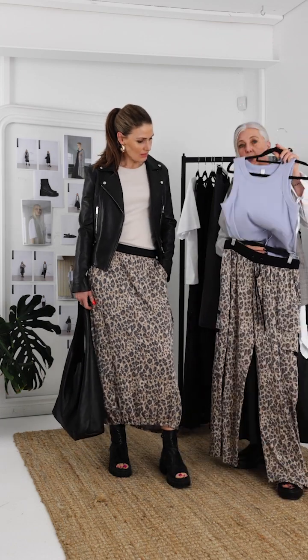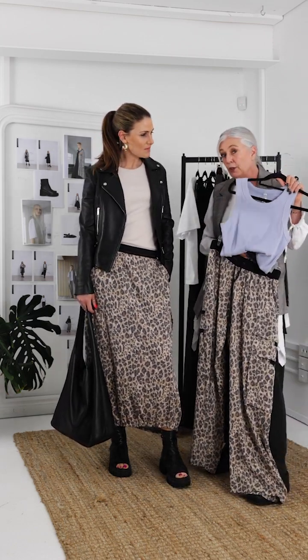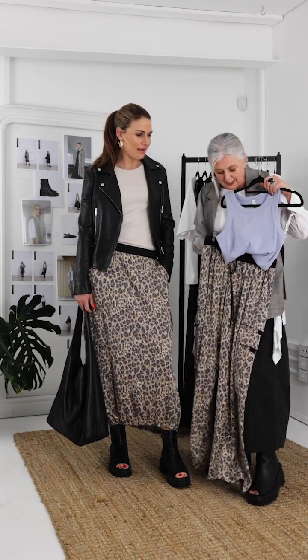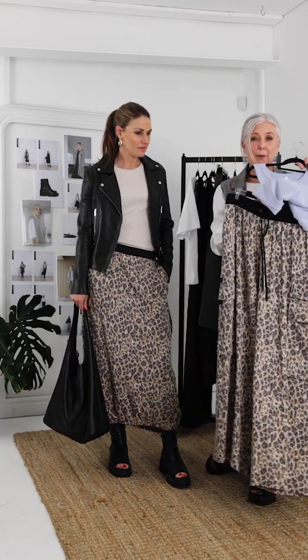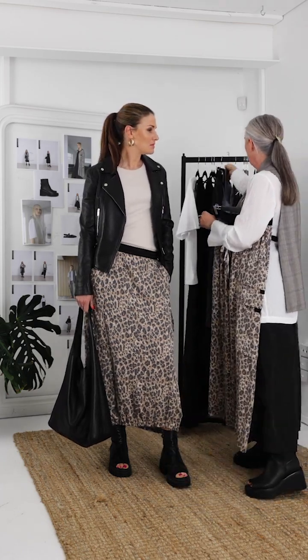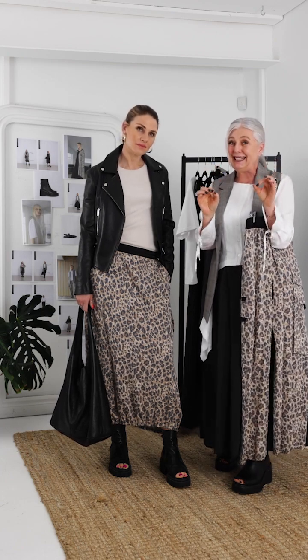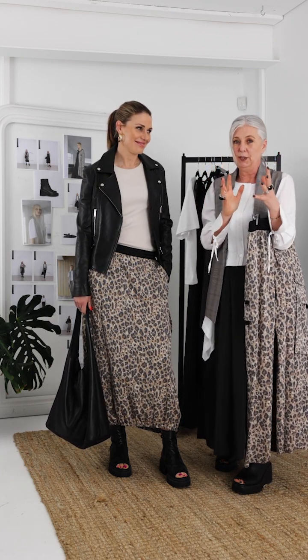Remember last week in our first collection we had the launch of the baby blue. So just love how beautifully the baby blue works with the animal print. And I'm going to take it one step further, and girls, this is a real sneaky peek because it's a September garment. It's uber special.